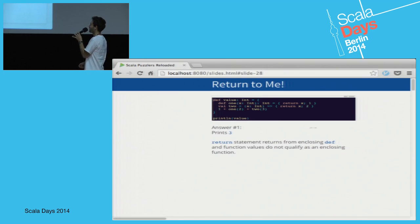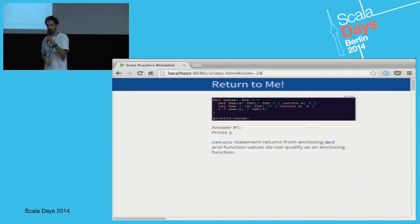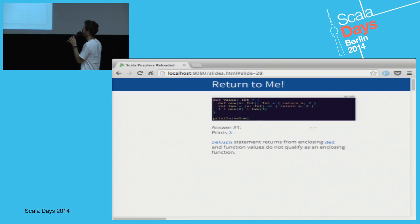Right. So the other thing that's worth noting here is that, of course, under the covers, this is actually an exception. There's a throw of a non-local return exception going on here, and you can do really fun stuff when you catch those, which the compiler really tries to tell you, please don't do this. Don't do this, but you can force it to, and then fun stuff happens. Anyway, next one.